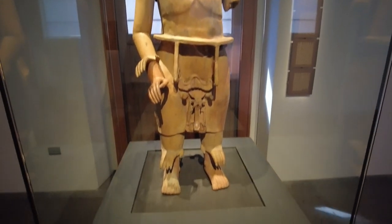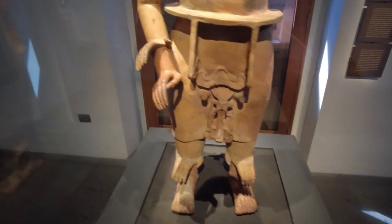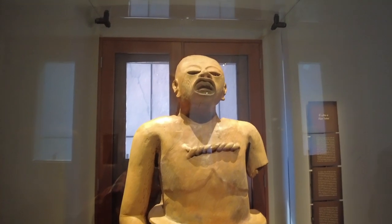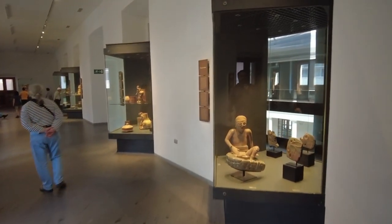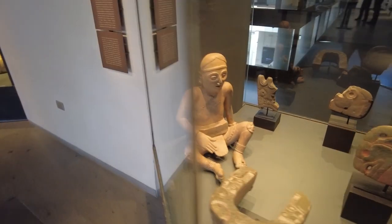Yo, this one is creepy. What is going on with the hands and the feet? We're gonna have to learn more about this. Figures of a god, man, and a goddess dressed in the flayed skins of a man and a woman. Okay, so the reason that they have multiple hands and feet is because they're wearing someone else's skin. That is intense.